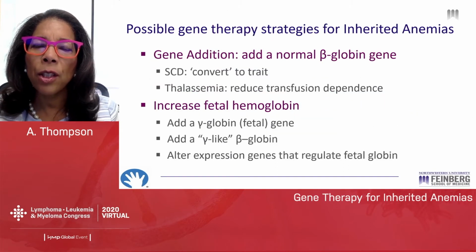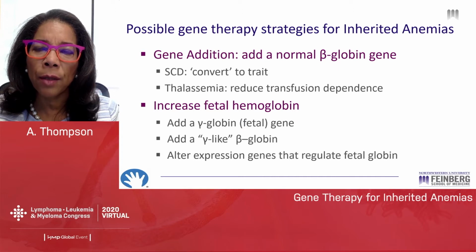And so when we think about gene therapy for these conditions, gene addition will be adding a normal beta globin gene. And so in sickle cell disease, because the native gene is still intact, the goal is to convert the patient from sickle cell disease to sickle cell trait. In thalassemia, where they make little or no beta globin, the hope is to reduce transfusion dependence and ultimately eliminate the need for transfusions at all.